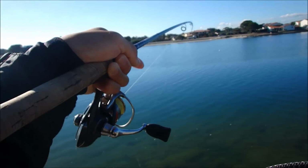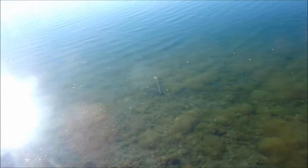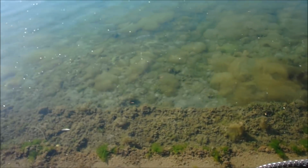So I've hooked up to another salmon trout. I'm just casting on the drop off there, and I've been getting lots of bream follows, but this salmon trout jumped on.